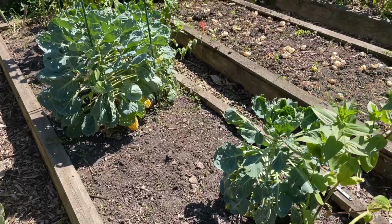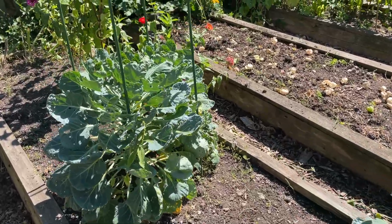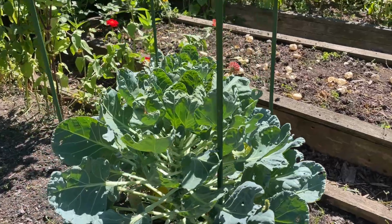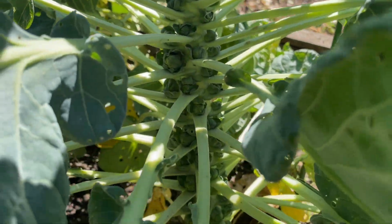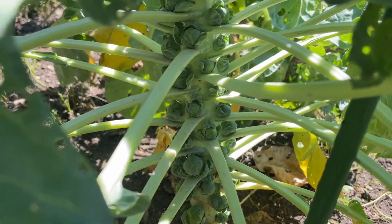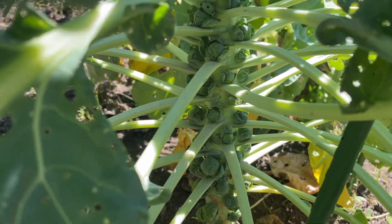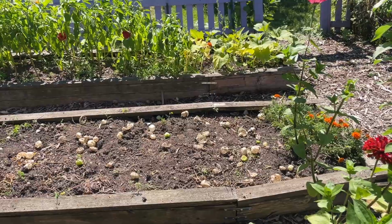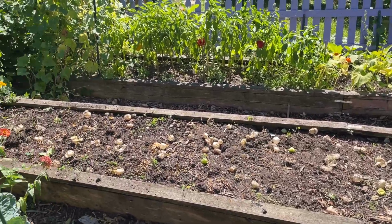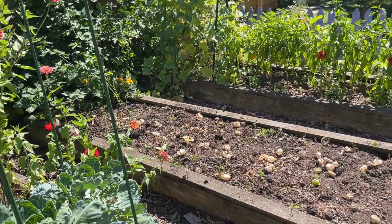Putting Brussels sprouts in and among the zucchini was an interesting idea. Really, none of them are going to do anything except this one right here. You can see it does have a few, but we're well over the period of time where this should be ready to pick. So I'm going to let it go for a little while longer, but I think it's going to be immature.